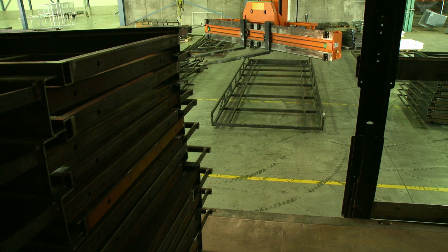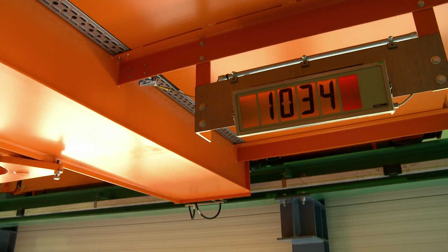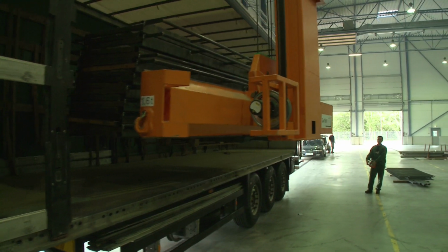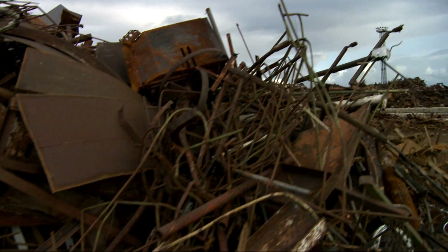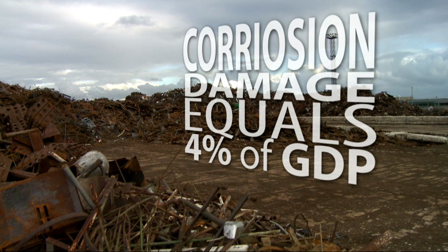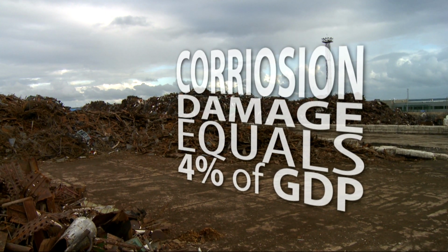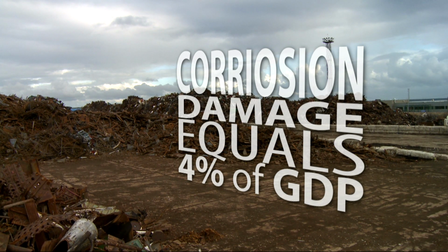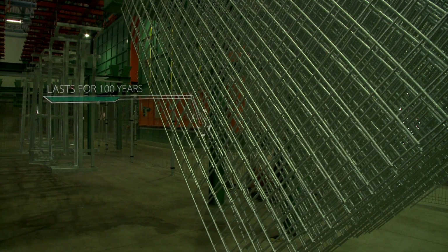The steel elements which arrive in Zincpot are loaded off the trucks with cranes, which also weigh the metal elements. Upon their arrival, our clients' unprocessed steel elements are vulnerable to corrosion. Every 90 seconds, 1 ton of steel rusts on our planet. Every second ton of steel is manufactured to substitute for the previously corroded one. After the galvanizing process, the steel is maintenance-free for up to 100 years.